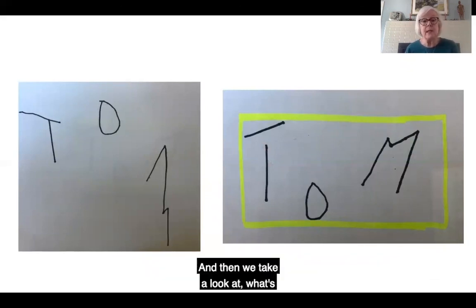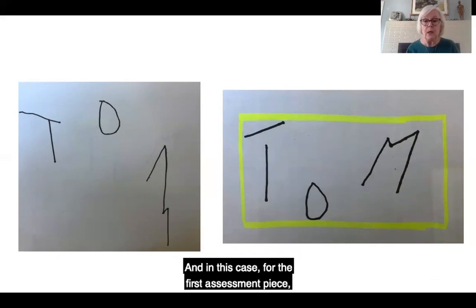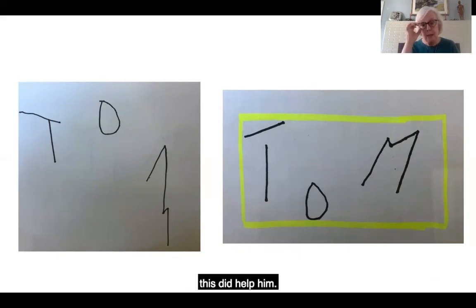and here's Tom writing his name. And then we take a look at what's the impact if I just add a little color highlighting. Does that help Tom to put his pen in the right place? And in this case, it helped for the first assessment piece.